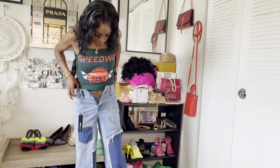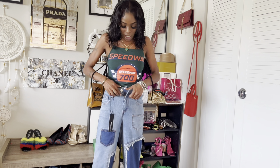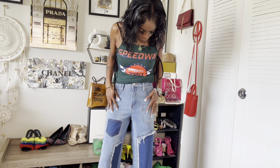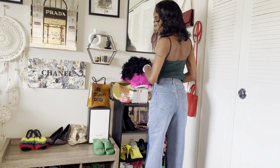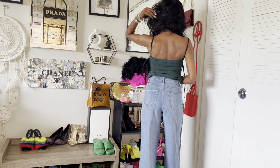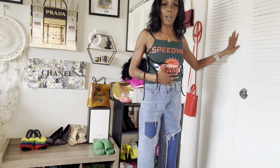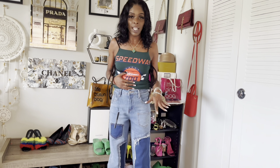Ooh. Now, I love a super baggy jean and a super long jean, so I actually really like these. I plan on wearing them with like a bodysuit or something really cute. They don't make my butt look super smashed. I actually really like these, y'all. I'm standing on my tippy toes because they are really long, and I love that.